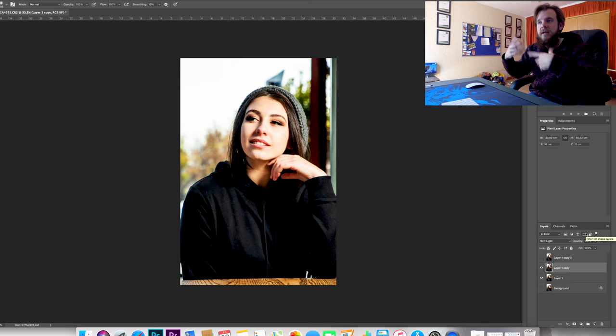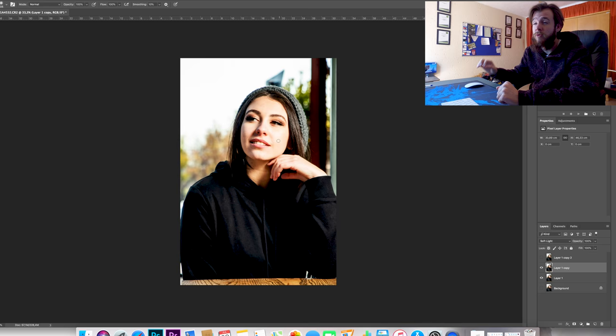I already like the color. The black on the jacket is pure black. It looks really stunning. It looks really nice. And her skin has a nice punchy look to it. She looks a little bit too bronze, a little bit too tanned, especially because, well, I shot her. She's not that tanned. She's got a nice fair skin, and she looks fantastic.